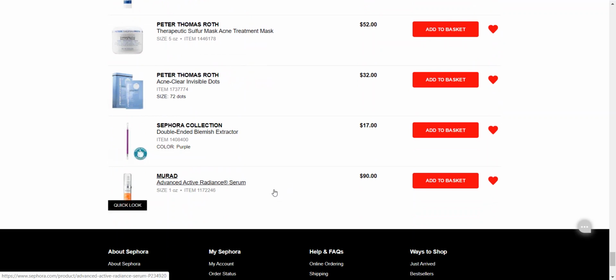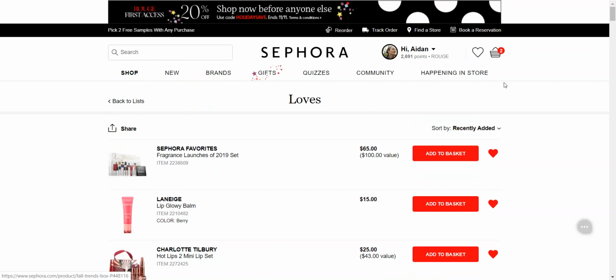And then Advanced Active Radiant Serum from Murad is the last one that they're going to show me. It's another serum that I might be interested in getting. I think I might have more. I noticed that there's only so many that they let you have on your love list and actually still show to you. So once I delete some more, I might be able to see if there's anything below this one. But now let's go up to the top and look at my basket.